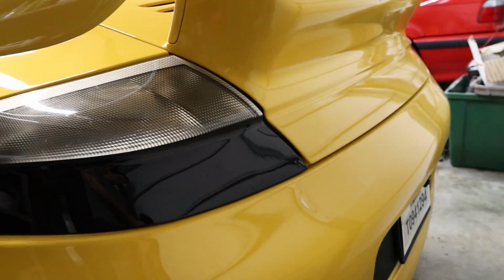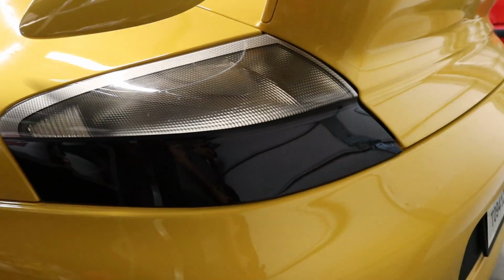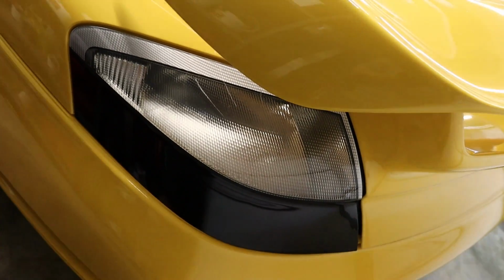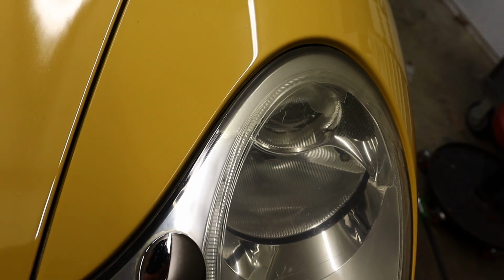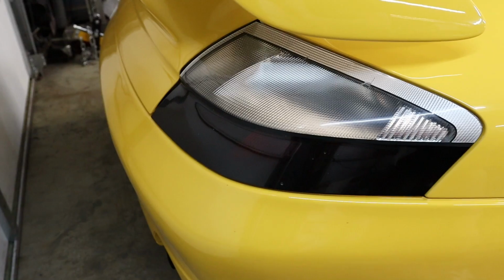It's finally the day you guys have been asking and begging for since I bought this car. The taillights are getting fixed, along with the headlights. They're looking rough too. To be perfectly honest, I never liked the taillights on this car. I didn't tint them, it came like that.